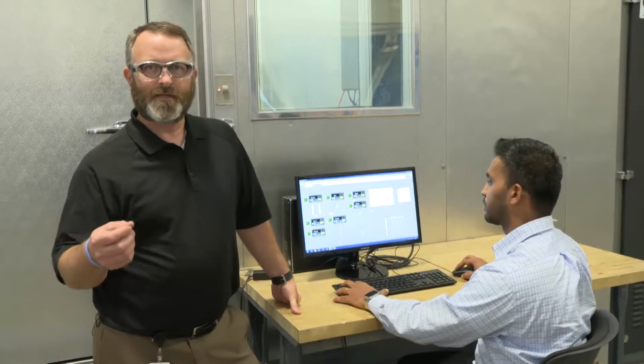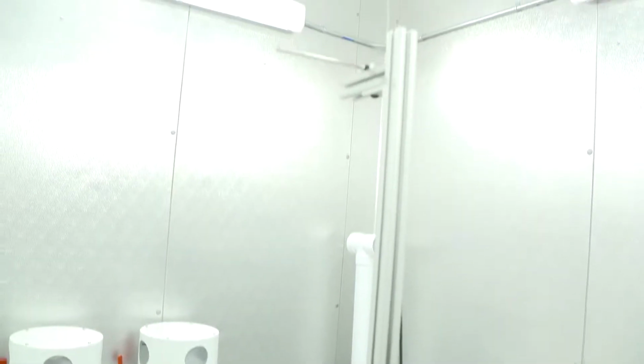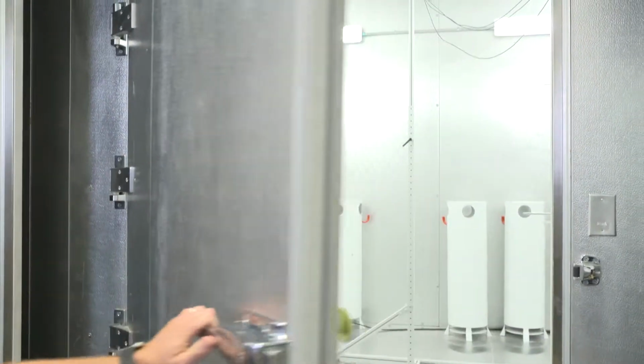We use the chilled beam testing chamber to test chilled beam capacity. Measuring performance has to be tightly controlled. This chamber allows us to do this. Let's take a look inside. So as we come in the chamber, you'll notice a couple of different things that are very important. One of these is going to be our test apparatus here.